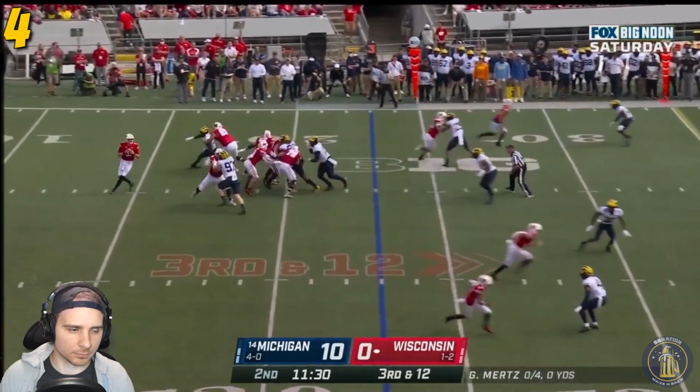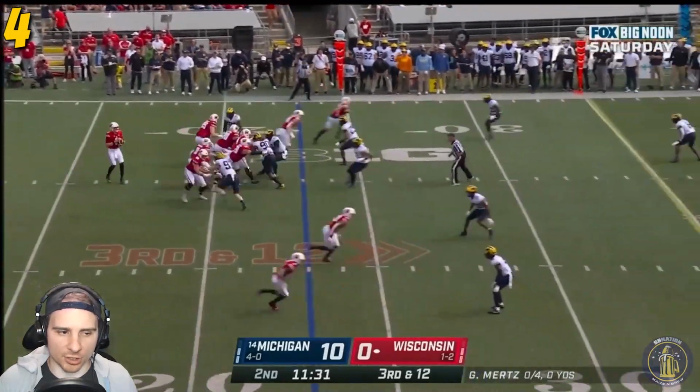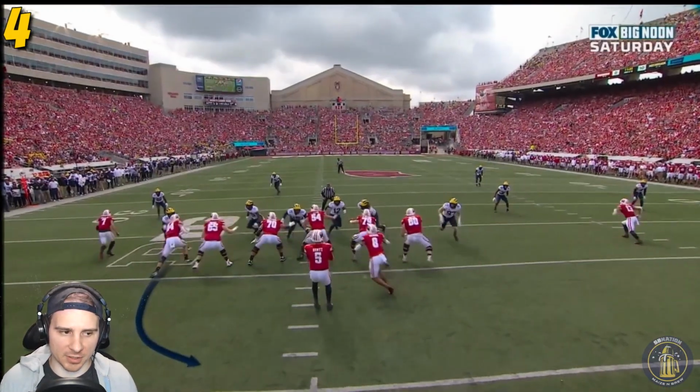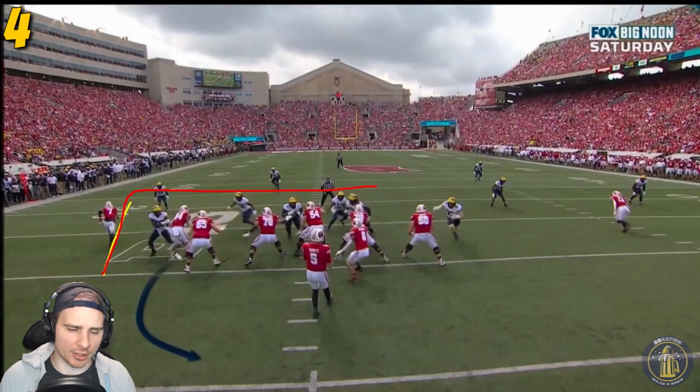3rd and 12. Mertz in trouble and sack. Ojabo just with a straight up play here. So let's look at the routes for Wisconsin here real quick. You're going to have the outside man, number 7. He's going to, wrong color, run a dig route. You're going to have kind of an out route here for Ferguson. And then a seam route and a fade route on the other side.